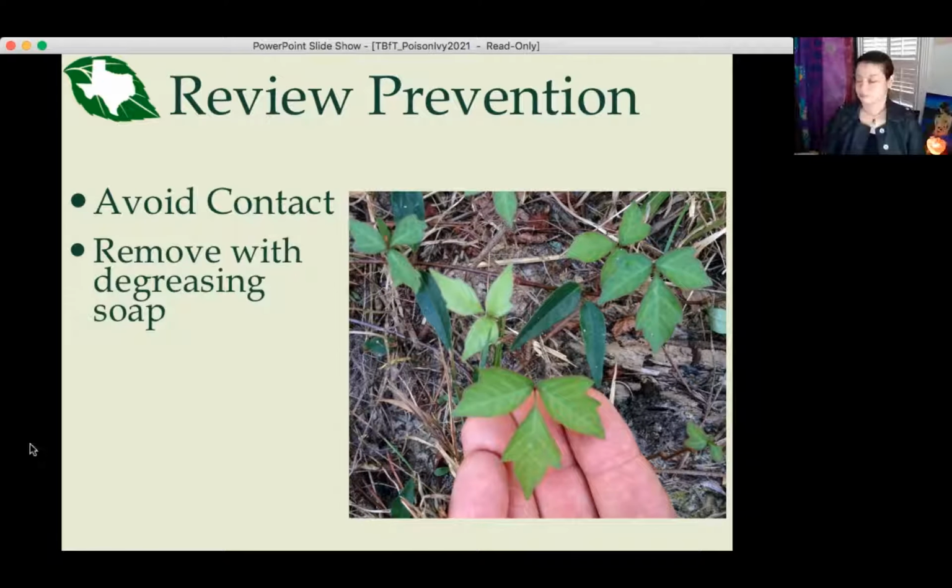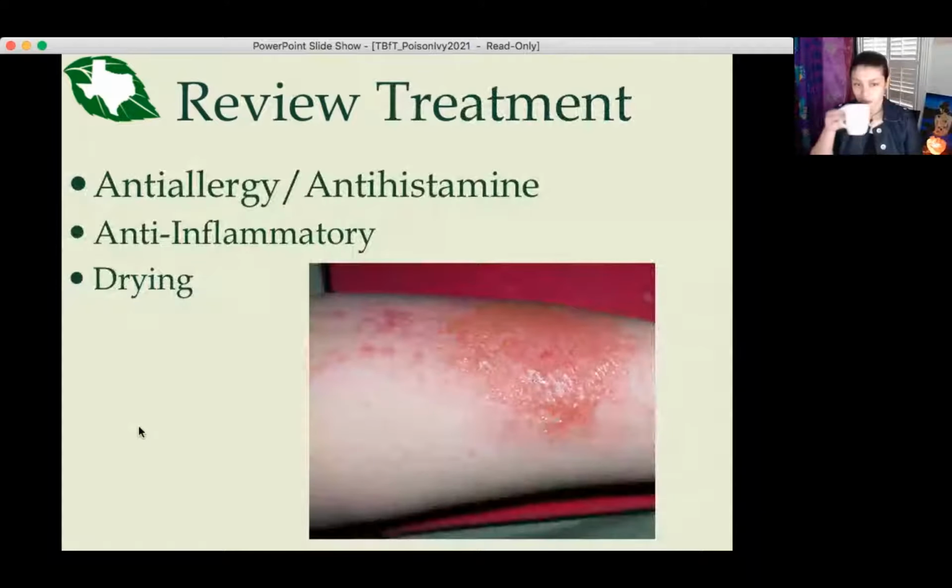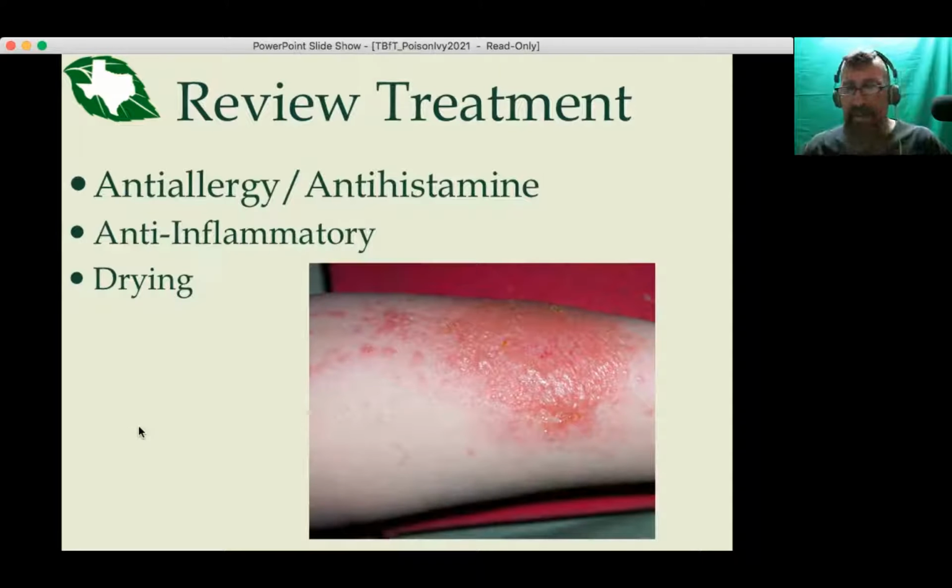Gotcha. Yeah. Okay, and then treatment. Like I said, it's an allergic reaction, so you need some sort of anti-allergy, antihistamine to kind of soothe the skin, and anti-inflammatory to help with the redness and itching, and then something to dry the weeping blisters to also help with the itching, and also to help prevent it from spreading.